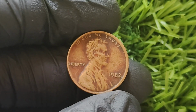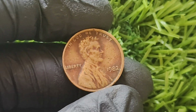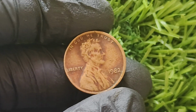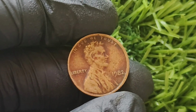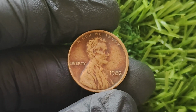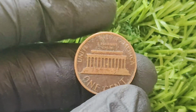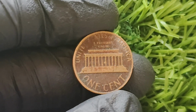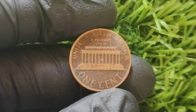You ever check the change you toss in that old kitchen drawer or the coins rattling around your car's cup holder? Most of us don't think twice about pennies. But what if I told you one of them could be worth over $1 million? That's right. One single penny from 1982. No mint mark. No special case. Just sitting there quietly, a ticking treasure waiting to be found.